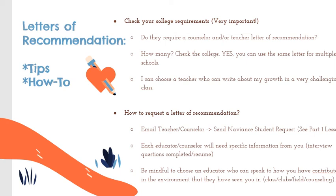Okay, so how do I pick what teachers? Some more elite institutions might say, well, we want you to pick certain teachers in certain academic areas. That is also not very common, okay? So it's very rare that you have to pick teachers in certain classes. All right, that being said, it could still happen. So be sure that you're checking your requirements of those 5 to 7 schools. Okay, remember, you're not having to know the requirements for every college in the country, just your 5 to 7 schools. What do they require for letters of recommendation?